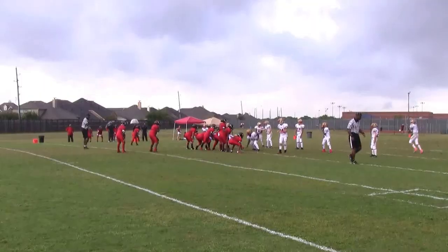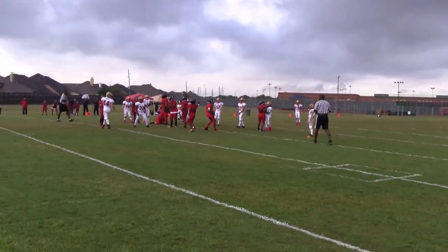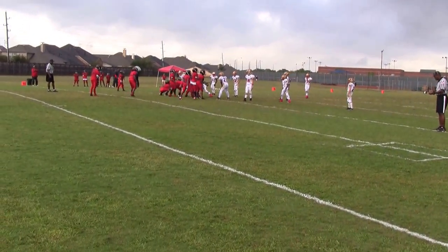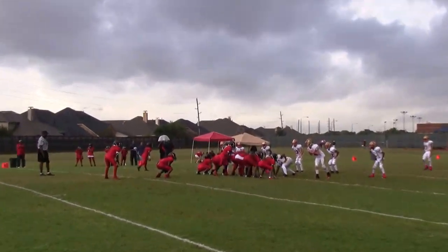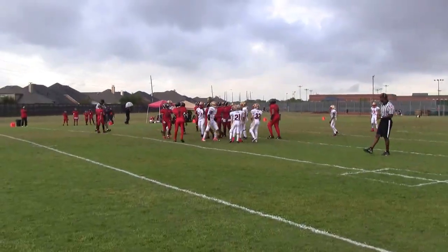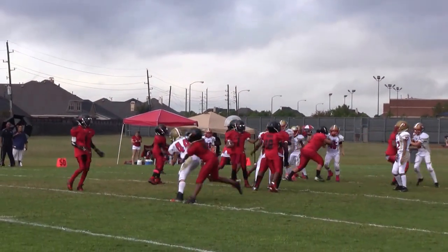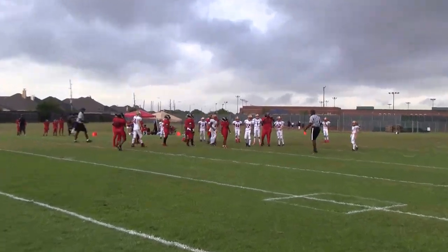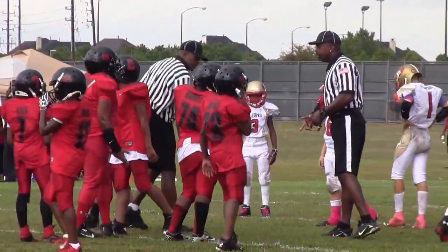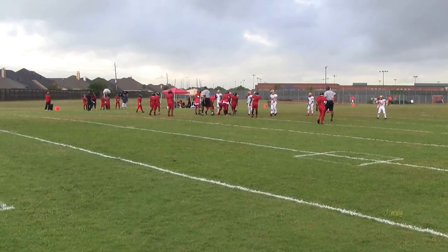It's Bulldogs ball. First and 10 on the Bulldogs 45. It's still first and 10. I thought that was a penalty. Second down. Second and about 13 on about the Bulldogs 42 or so. Second and about 13 on the Bulldog 42.